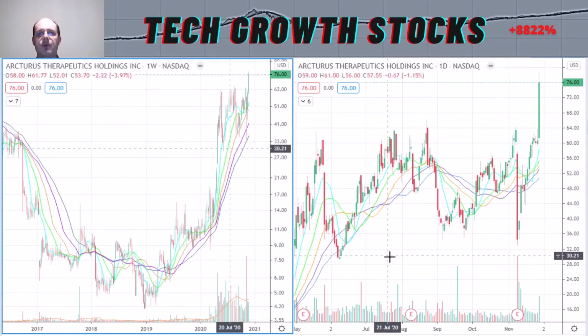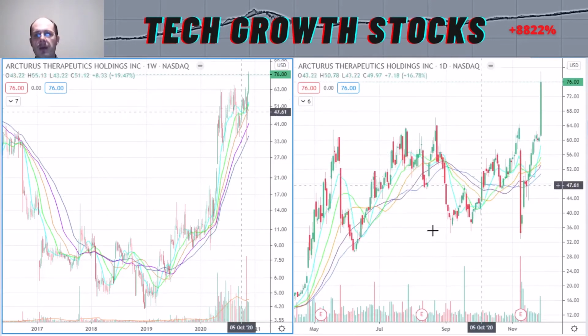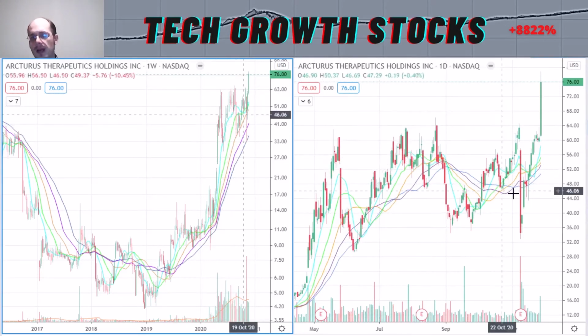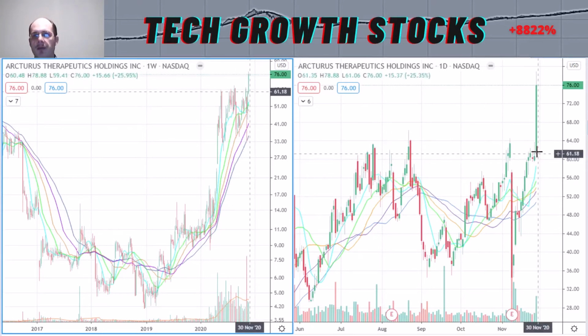Since then it could reverse, trade to the upside and form a nice uptrend. In the short-term chart you see a strong up move, and recently we have had a volatile sideways phase here, and this week, on Friday, we could break out of that volatile sideways phase with a strong move, and now it looks like Arcturus wants to go higher.